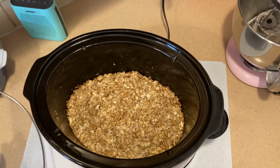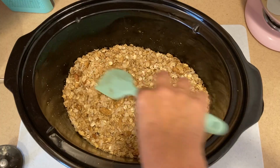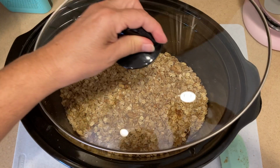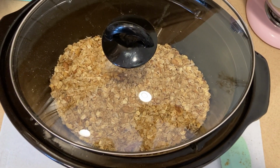Another 30 minutes just went by. I'm giving it another stir. So we're looking for about 2 hours. This has been an hour so far. I'm going to put it on again for another 30 minutes. And then we'll stir it again.